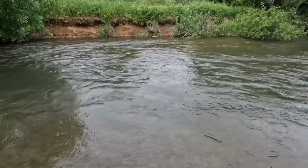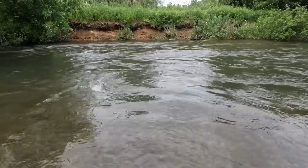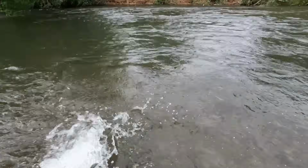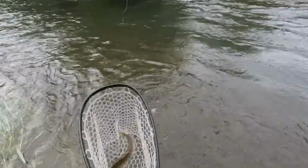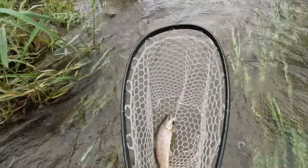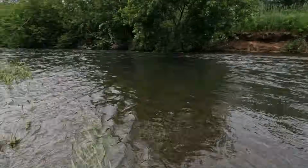Can't tell yet. Oh, that's a brown. Can't tell if that's a wild guy. Oh yeah, that's a nice wild brown. Wow, that's like a 9-10 inch thick, healthy wild brown. I stand corrected. Not all small in here.